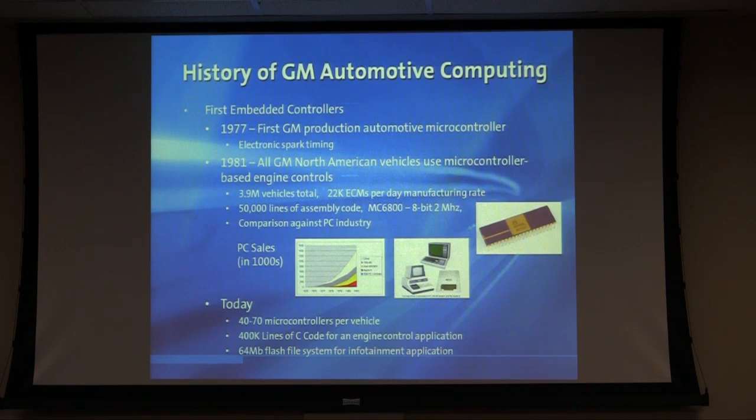At that point, back in the 1980s, one thing to realize is that automotive was the primary consumer of microcontrollers. PCs were just starting to grow in sales, and there were no cell phones back then. So this was the market, and we were really king with respect to working with companies like Motorola and Texas Instruments on microcontroller development.